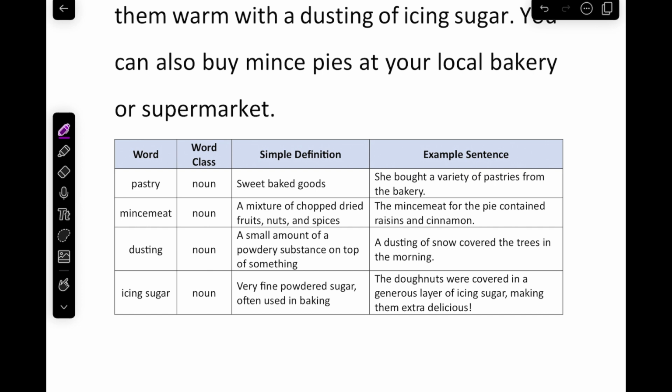Next, dusting. Dusting, this is the noun, so the verb would be to dust, but dusting is a noun. A small amount of a powdery substance on top of something. So, for example, a dusting of snow covered the trees in the morning.